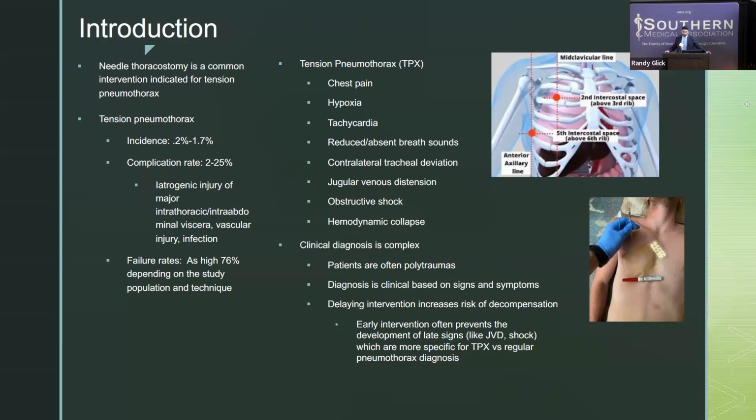A few of the symptoms include chest pain, hypoxia, tachycardia, or absent breath sounds. Eventually, as the condition worsens, it can cause tracheal deviation, JVD, ultimately leading to obstructive shock and hemodynamic collapse. It occurs at an incidence of about 0.2% a year, and it has high complication rates if it's not performed appropriately.